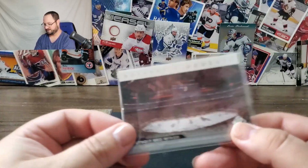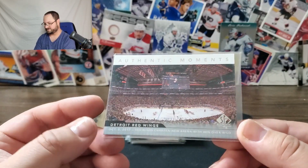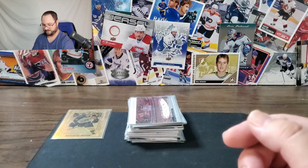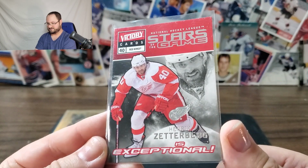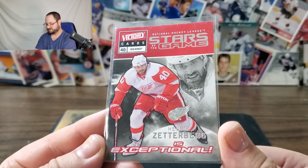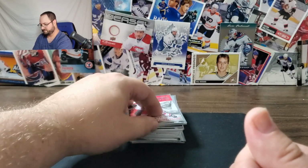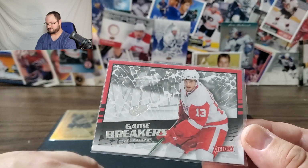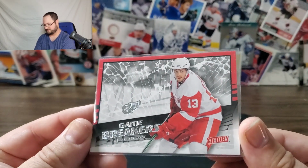I know I've said this half a bazillion times, I do not consider these inserts at all. They're just, the high numbers, I guess, are a little harder to get. So I guess they're taken as inserts in some way. Stars of the Game, Zetterberg from Victory. Game Breakers, also from Victory. And is that Datsyuk? It is.